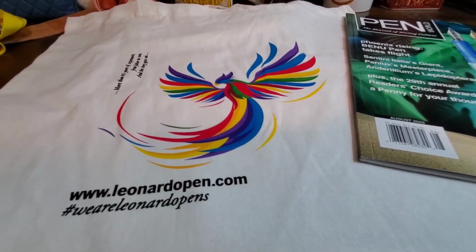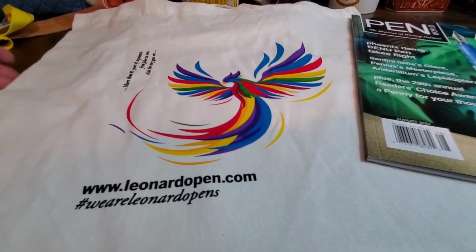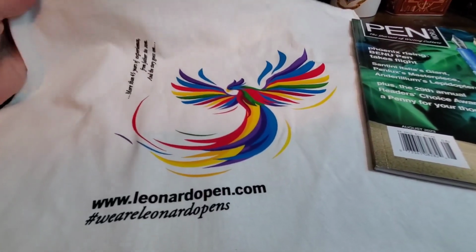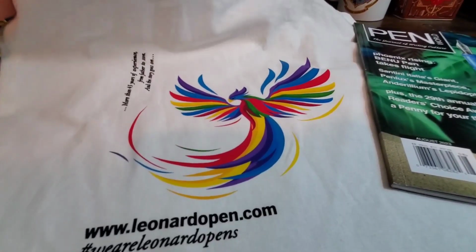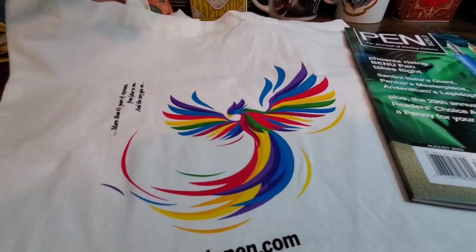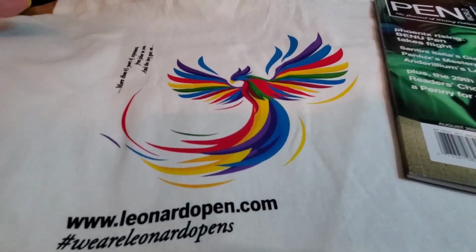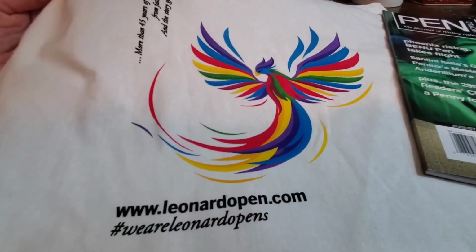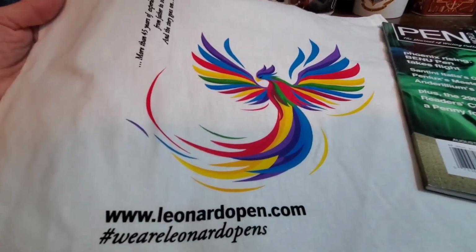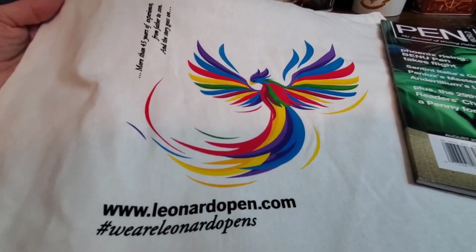Another complimentary item at the show, and this was at the Leonardo table, was a very nice, colorful tote bag. Another tote bag. This came as a real surprise. I really wasn't expecting this. I had walked up to the Leonardo table, and I think it may have been Clarissa said, "Do you want a tote bag?" And I said, "Sure."